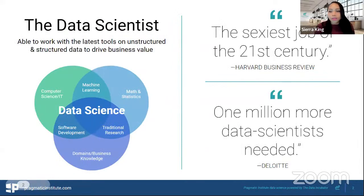So a quick overview of the Data Incubator. We focus on training people to become data scientists and data engineers. And why is that important? Well, it's really because data professionals have the ability to work with the latest tools on unstructured and structured data to drive business value. And this is a big need in the world right now. We work with companies in a ton of different industries, ranging from tech to finance to retail and healthcare, and many more. Every company has data and wants to use that data to drive business value for them.